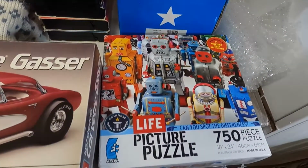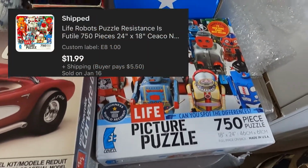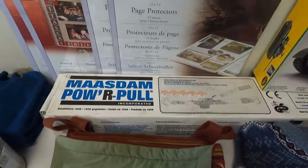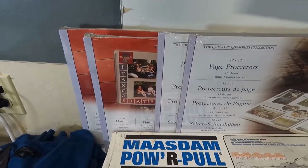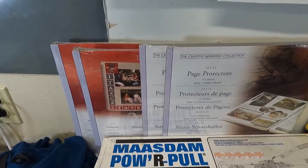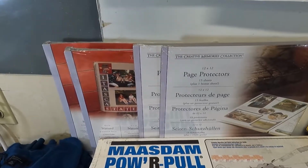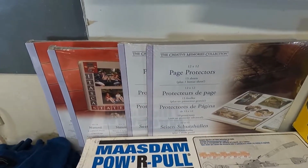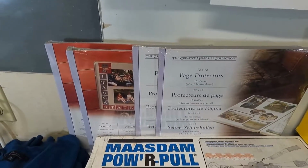Next up is this little robot puzzle that I paid $1 for, and I sold for $11.99. I've had that probably just a couple of months. These Creative Memories filler pages plus protectors I've had since the summer, so I've had them for quite a few months, but they finally did sell, and they sold for $48 plus shipping. Apparently they started making new ones, because somebody had messaged me to see if they were the older ones, and they were 2003. So I guess they make them a little bit differently now, and they don't fit the old photo albums.